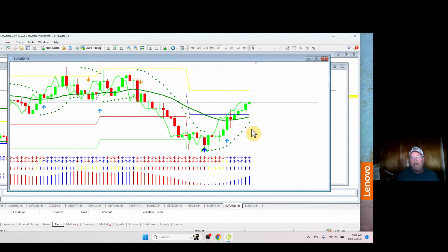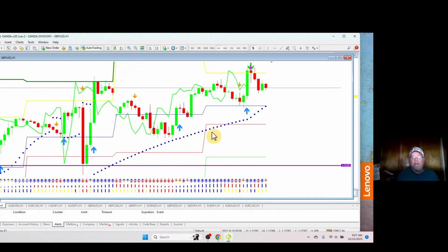You'd rather have a pullback down into here and then the push up for the New York session. So nothing to do on Euro Aussie. If you didn't get in there, you just missed it. There's plenty of others to look at. There's the pound CAD. For a sell, you need a push back up into here. For the sell, make it low risk.